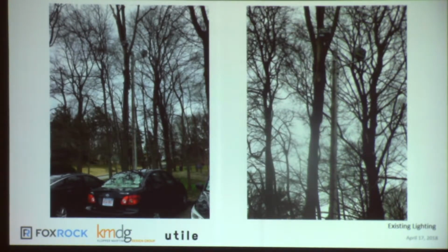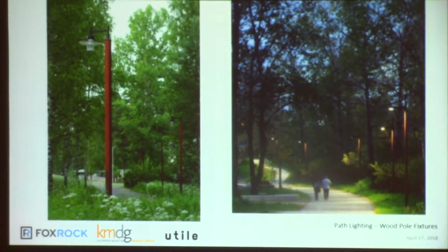goats. Lighting, we heard a lot about also at the last meeting. We understand this is the only lighting out there at the moment, and it really just lights the parking lot, so it doesn't really impact the rest of the site. So that's what's out there now.